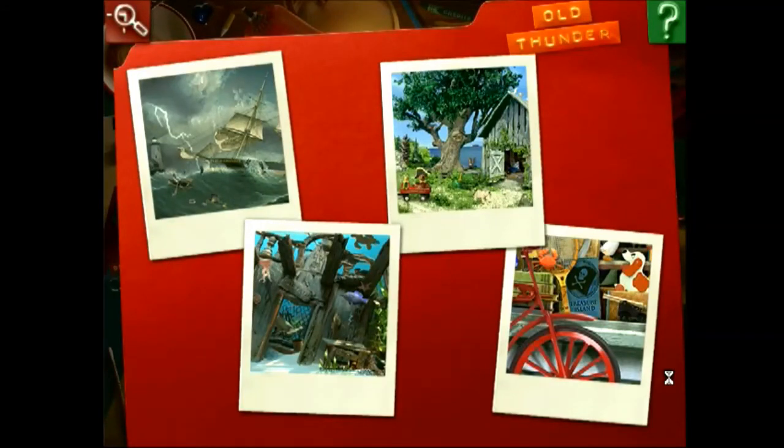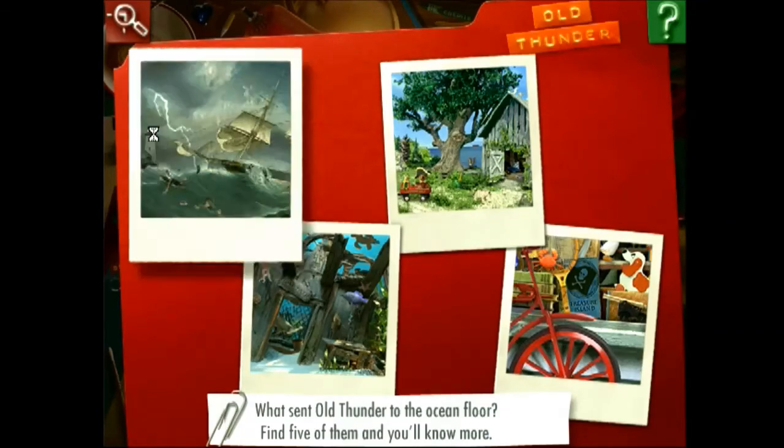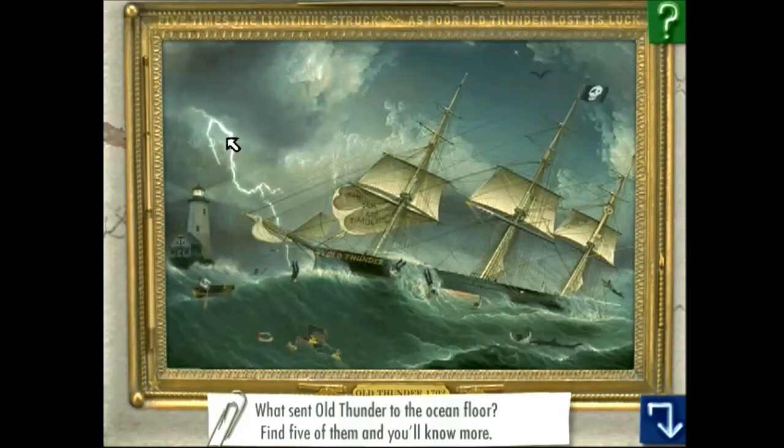You finished all the riddles. Now, here's your clue to solve this mystery. What sent Old Thunder to the ocean floor? Find five of them and you'll know more.